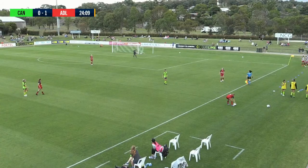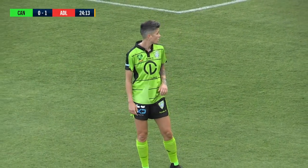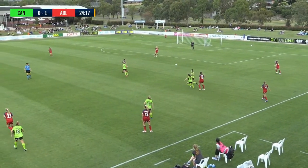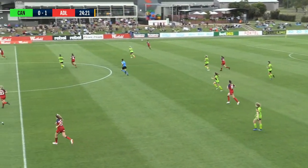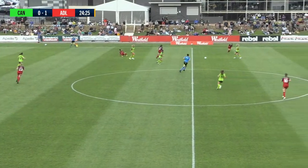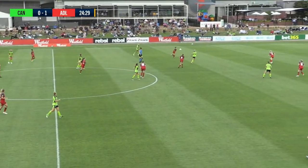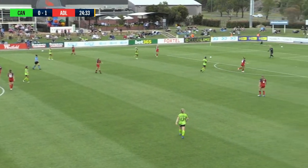Not ideal for Canberra, 2-4 behind here, but they'll be looking for a response. And that player in the screen, Michelle Heyman, is possibly the most likely. It's McNamara, long ball forwards. Nice touch from Rojas, but Keir was sticking to her like a shadow. Here's Ma. Koulazakis. Watched her in the warm-up, and she has got one heck of a strike on her, hasn't she?